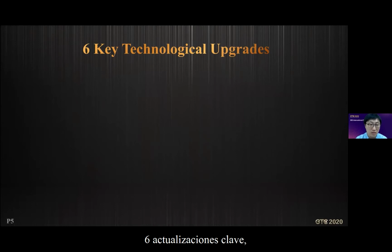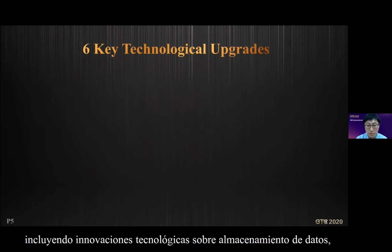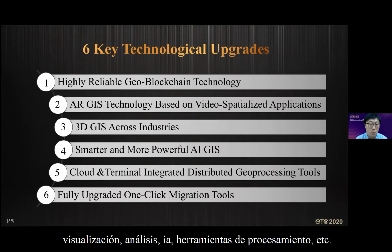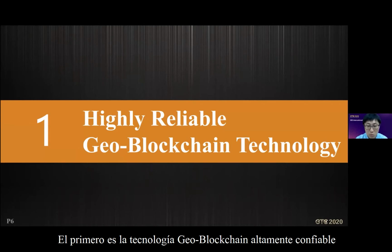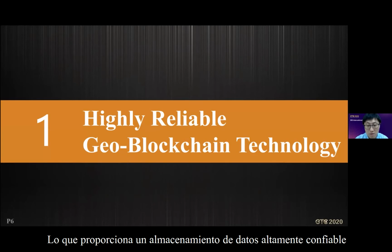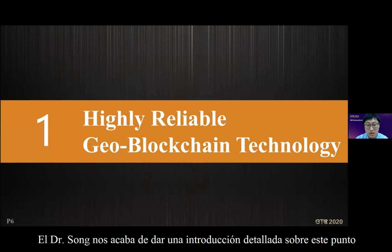There are 6 key technological upgrades, including technology innovations about highly reliable geo-blockchain technology and AR GIS, 3D GIS, etc. The first one is highly reliable geo-blockchain technology. We upgrade blockchain technology to geo-blockchain technology this year, which provides highly reliable data storage. And Dr. Song just gave us a very detailed introduction on this point.